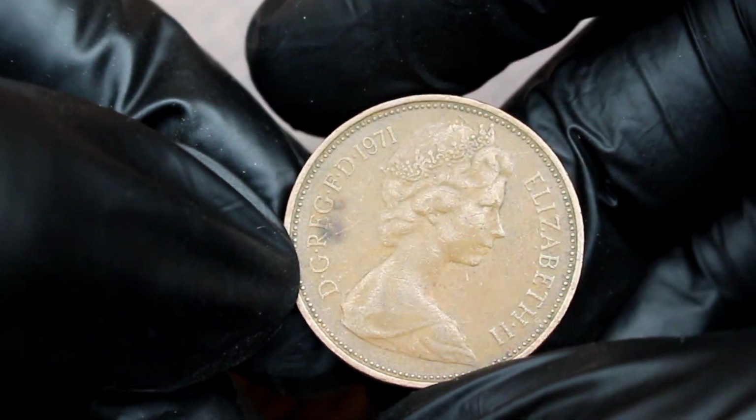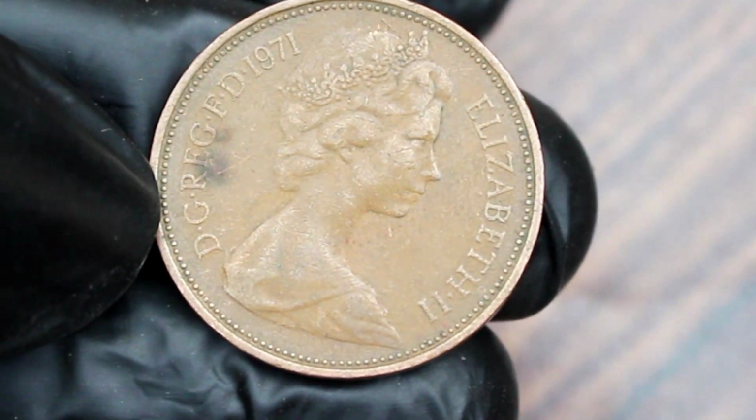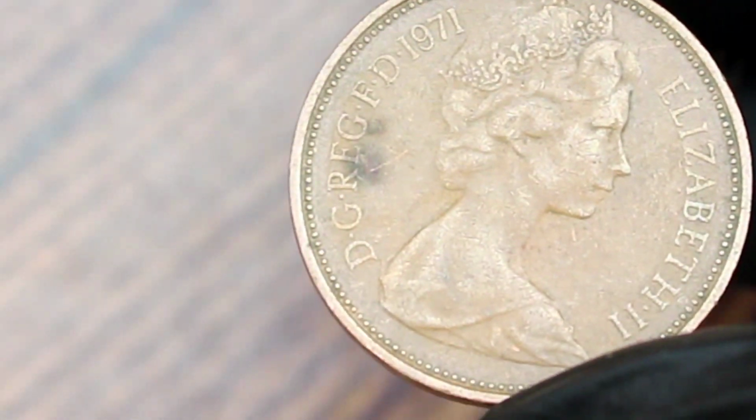Keep in mind a few tips. Always store your coins in protective cases to preserve their condition. Research and stay updated on the latest trends and auction results. And finally, consider getting your coins professionally graded to enhance their value.